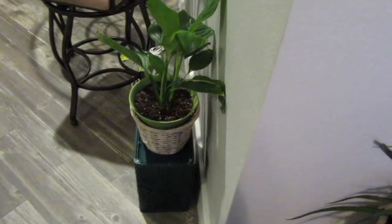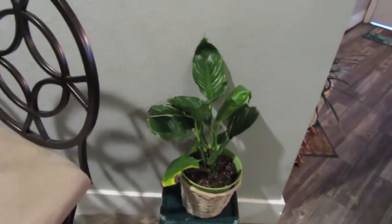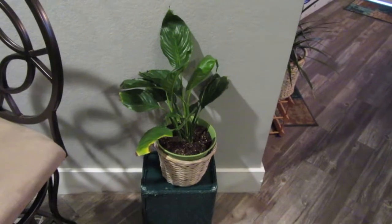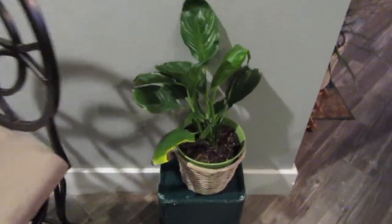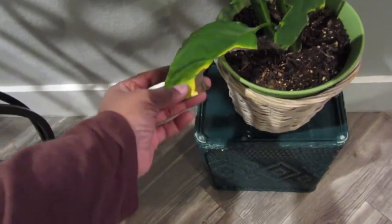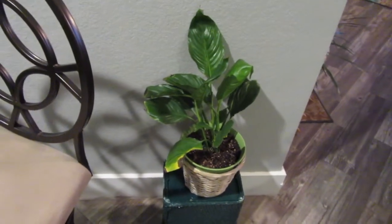All right, moving on. Here is my peace lily. I have her back here around the corner because I had her near a window, and as you can see, she has some yellow leaves. That could be from watering, the yellow part, and then brown tips. I think that is from the sun beating down on her too much.